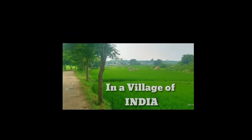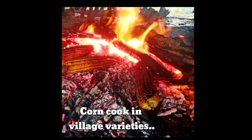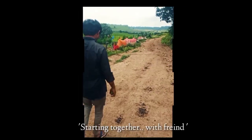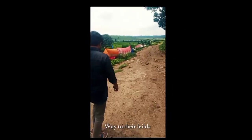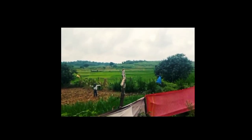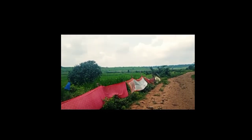In a village in South India, we are going to see how maize, or corn, is cooked in the village style. Starting together with a village neighbor on the way to their fields. Nature is blooming. It's part of the journey, feeling amazing.